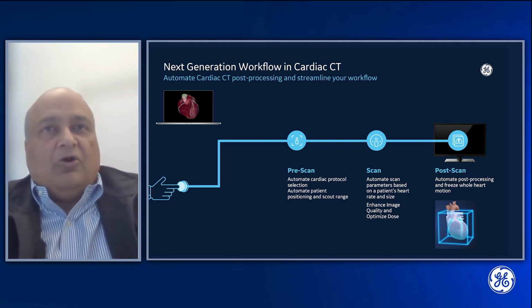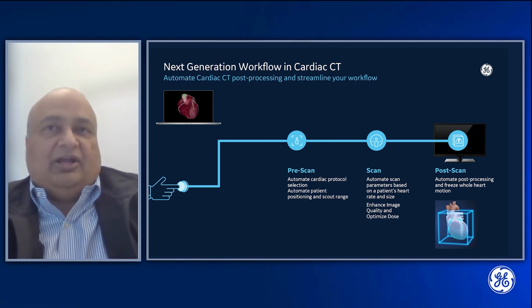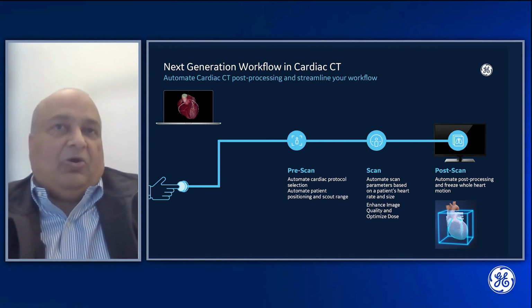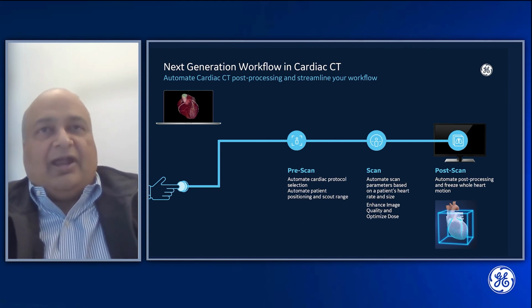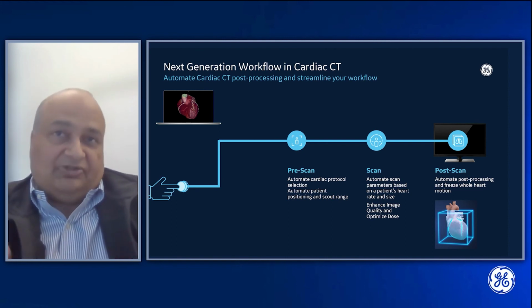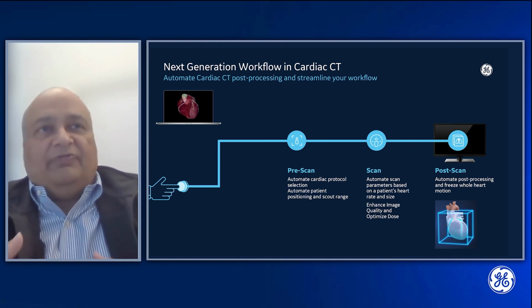We also want to automate how to position the patient on the table, so that the patient is centered, but also the right anatomy is pre-positioned so that they can appropriately scan what needs to be scanned, in this particular case, the heart. As we go into the scanning process, we want to automate all of the scan parameters.